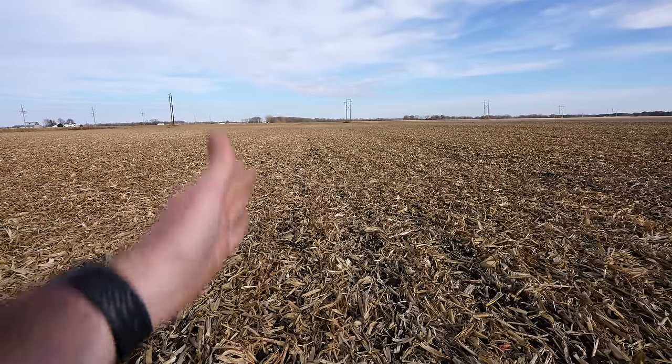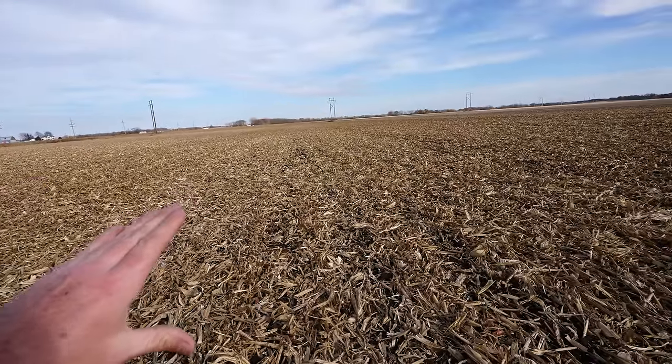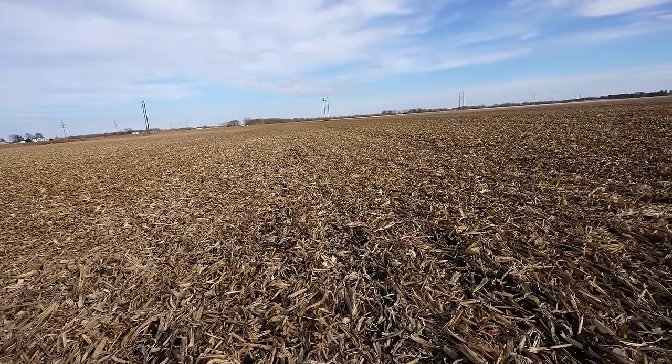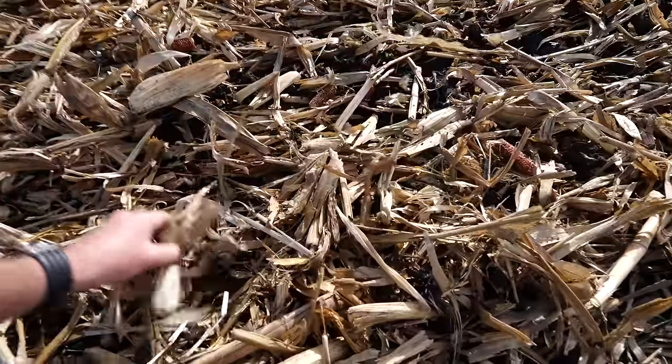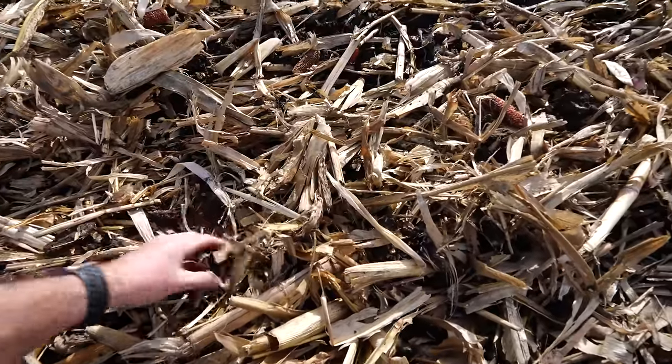This pass is 3 degrees of gang angle. Just comparing the two, you can see a little bit more exposed soil on top, better incorporation of the residue. The corn stalks have been downsized a little bit. However, there are still areas in the soil that were not really tilled that aggressively.